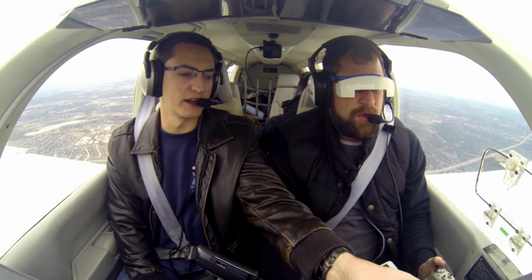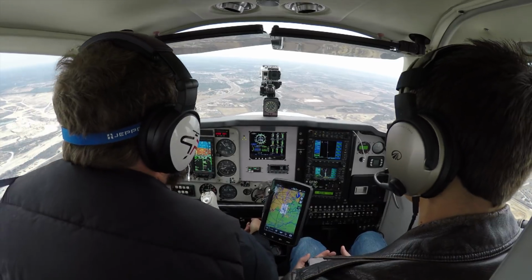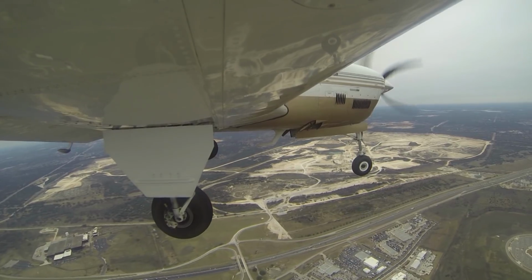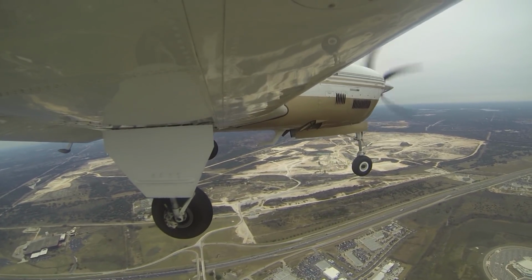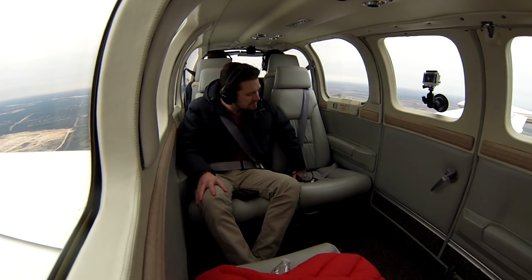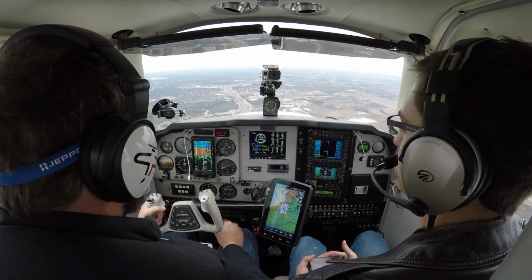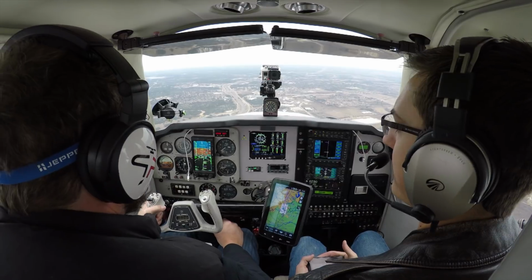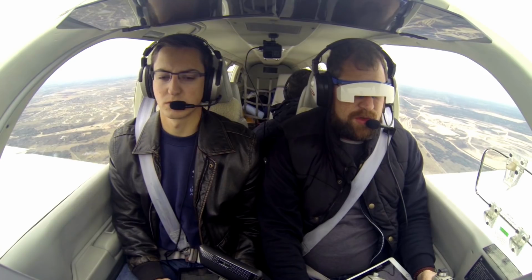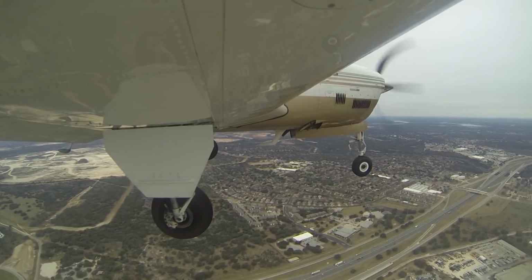Your speed's that white arrow, right? Yeah, the arrow. Alright, gear down, three green. Gear down, three green, mixtures rich. Set for a go around. And a little right of course, so we'll make that correction. Minimum is 1,016 feet. I'm going to call it 20 feet. 2,200 for 1,020. 4 miles to go to the airport.